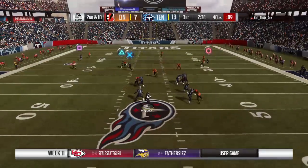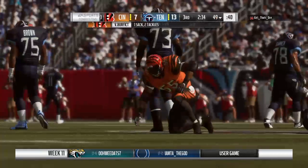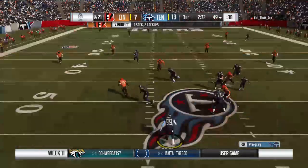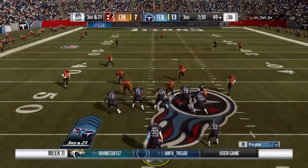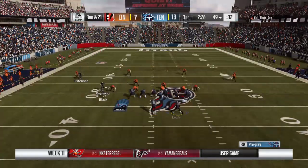Throwing is Mariota. And he's going to be grabbed and pulled down. Vontez Burfict, he's the one to get him, and that's sack number 7 for him on the year.